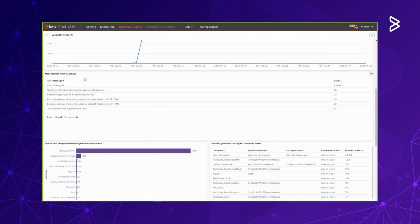In this insight, you can see which are the most common alert messages, right? So this can give you a really good indication of what the reoccurring issues in your environment are. And of course, you want to address them and minimize them as much as you can.